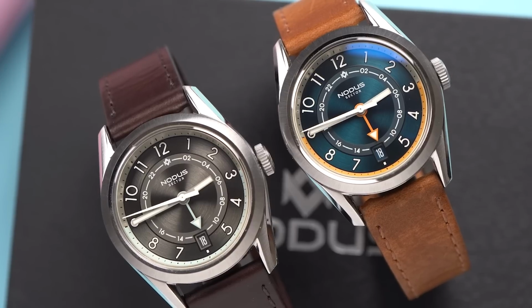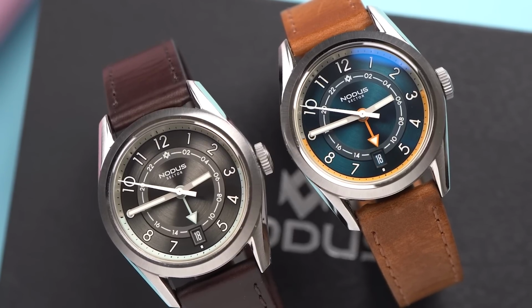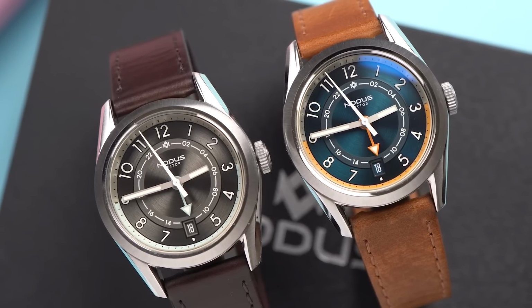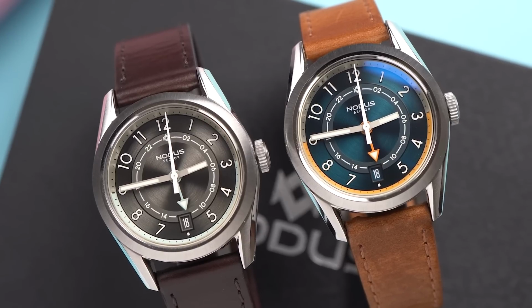The rehaut on each watch, that kind of angled wall at the edge of the dial, at the bottom half of each is the color that matches the GMT hand. It's a touch that's not necessary, but I think it adds to the personality, much like my humor adds to these videos. Right? I mean, is this thing on?